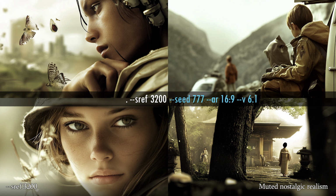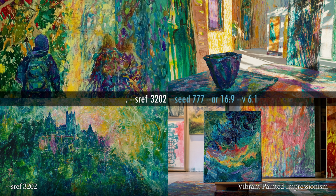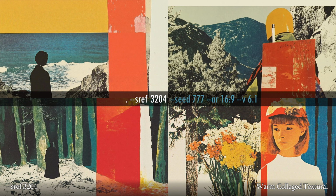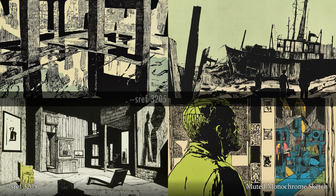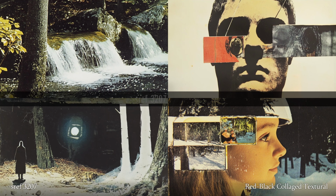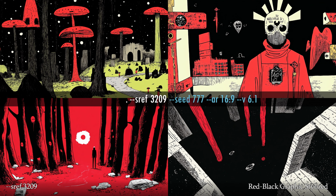3200. Muted nostalgic realism. 3201. Vintage elegant fashion. 3202. Vibrant painted impressionism. 3203. Swirling earthy abstract. 3204. Warm collaged textural. 3205. Muted monochrome sketch. 3206. Grey-washed atmospheric painted. 3207. Red-black collaged textural. 3208. Muted dramatic photorealistic. 3209. Red-black graphic stylized.